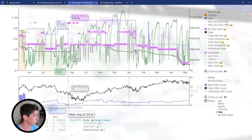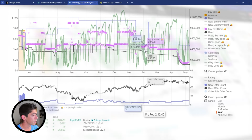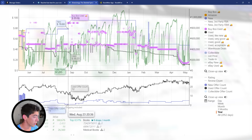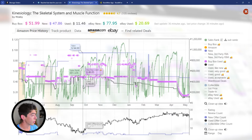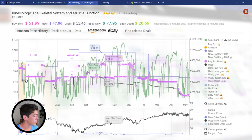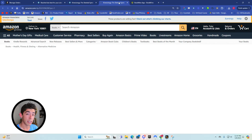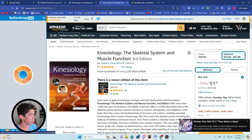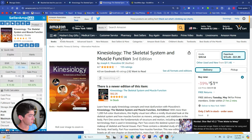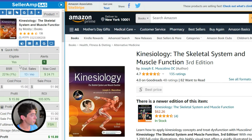This looks really good. This is something that was selling in the mid 30s at the lowest price in both the August, September, and January, February textbook season. It also looks like it's selling pretty much year-round pretty well. Now, for a book like this that does have a pretty good sales rate, you want to make sure that you can actually sell it. That's why, if you have the Seller Amp extension, which you would have to pay for if you want some of its better features, you'll be able to see if you can sell it.